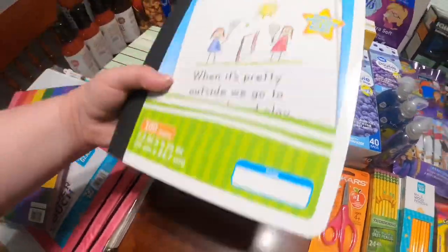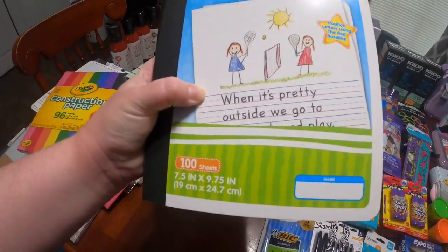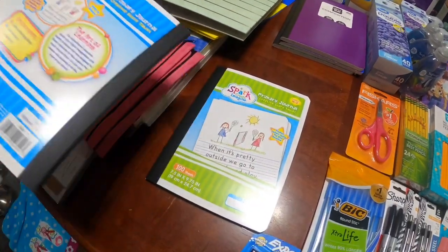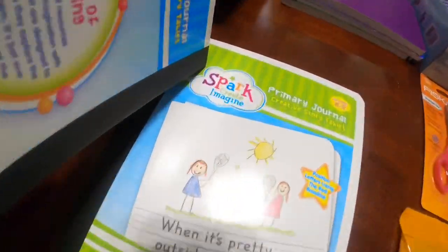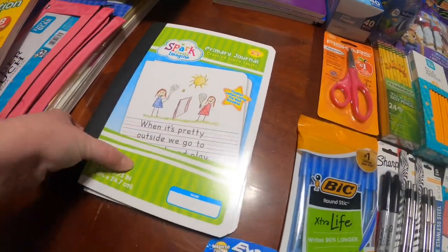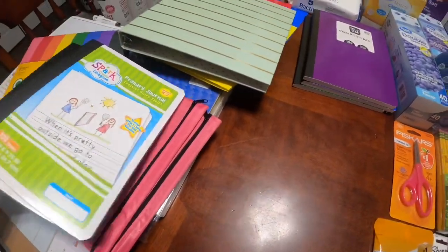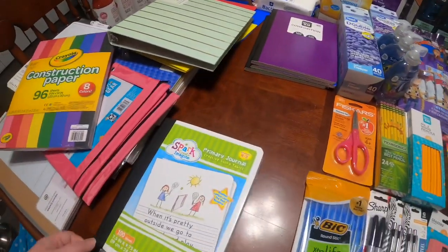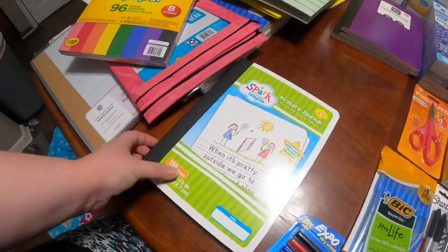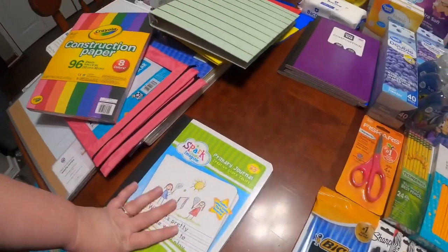They need these primary journals for her class that has the picture box at the top and then where they can write whatever the prompt is at the bottom. And these were $2.88, I believe. At Walmart, it's the Spark Create Imagine brand primary journal. I picked up two of those. It only calls for one, but I did pick up two in case she needs another one later in the year, or if for some reason we just need another one, we have one. Walmart is the only place that I have been able to find these in store. So yeah, I picked up two just so we have them on hand.